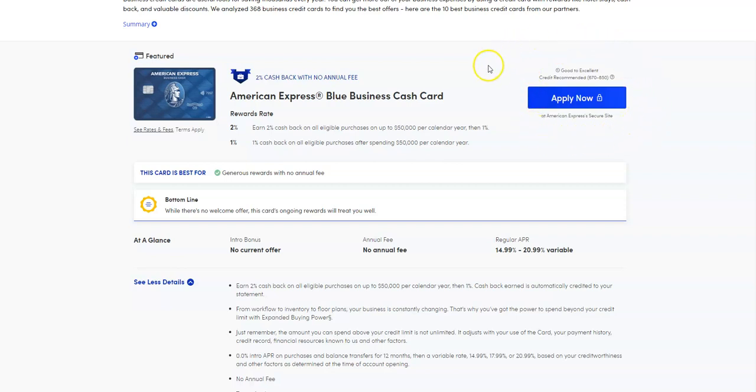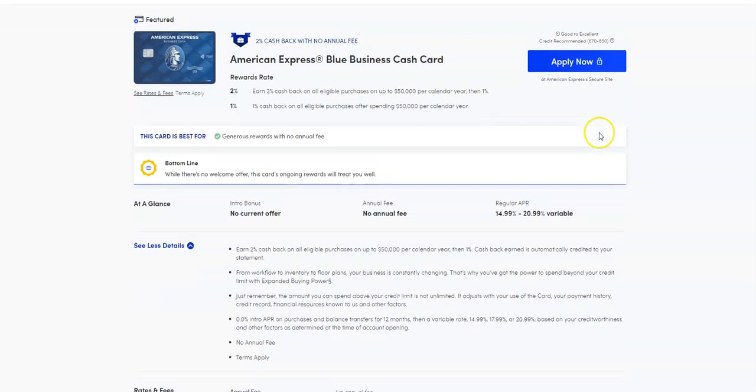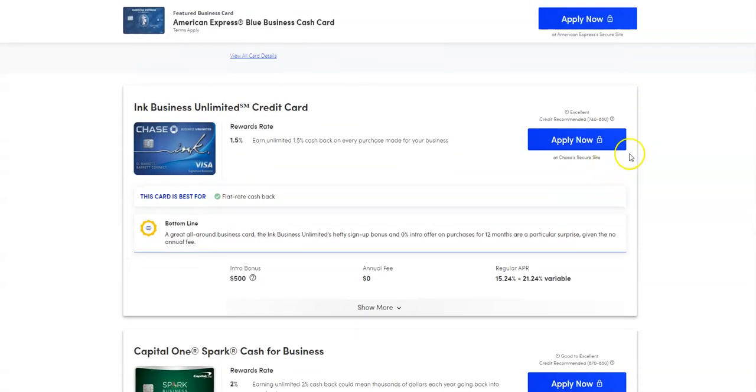You see right here that this is the credit range that one should be well within before they even consider applying for this credit card. Okay, that's the only reason I'm using this site. It's just so people can remember that.